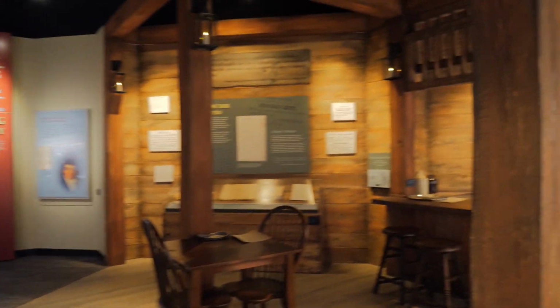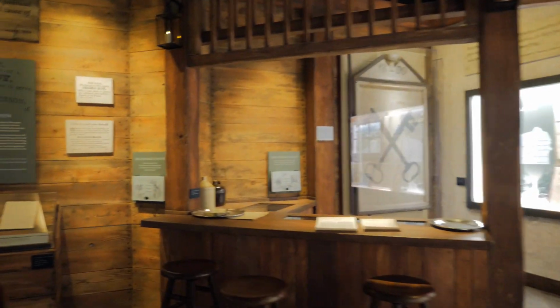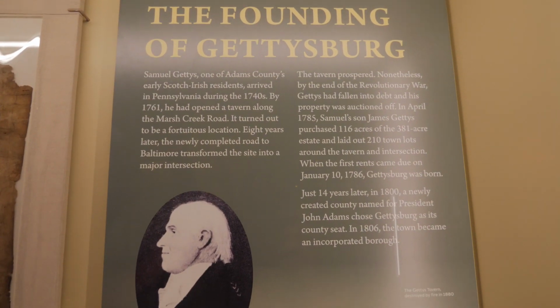Here's some stuff on the American Revolutionary era here in Gettysburg. And I love the way they have this set up. George is a bloody tyrant. He'll stop at nothing. This is some information on the founding of Gettysburg.